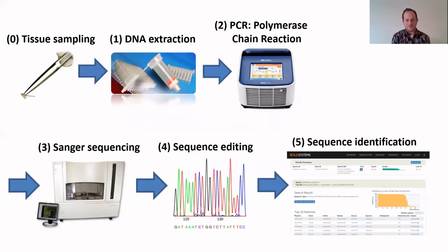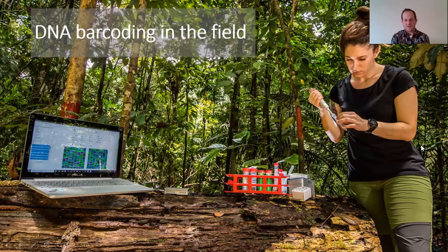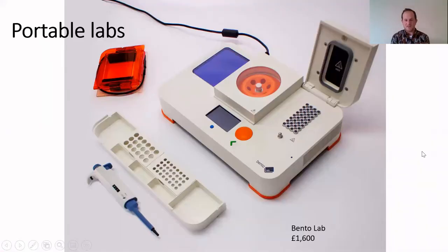Okay, so that covers the laboratory and online steps required to do DNA barcoding. These are the standard methods, and as you can imagine, they're constantly being refined, evolved, and developed to become more practical. One major push has been moving this work out of the lab and into the field, exactly where it is needed. So you can do DNA barcoding in the field or in the forest, as this picture shows. Companies are developing portable laboratory equipment to take with you into the field, such as this Bento Lab, which is about a laptop-sized mini lab containing a small PCR machine, centrifuge, and all the other things you need for DNA barcoding in the field.